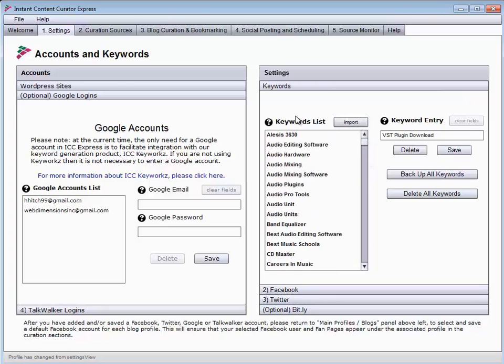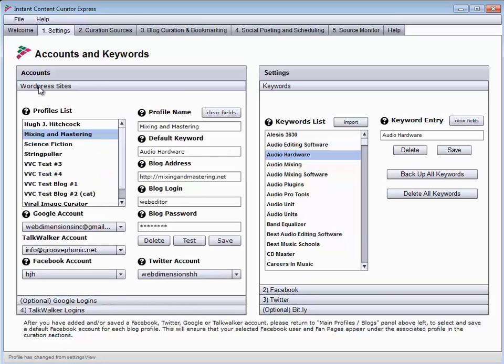You can import keywords from a flat file or just type them in anywhere in the program. There's a lot of places where you'll type in or select a keyword in order to get content, and they all end up on this list here. By the way, this also interfaces with another program that we have called Keyworks, but I'm not going to complicate this by talking about that right now. You can get your keywords any way you want to and import them into the program. And then the keywords themselves become the driving force behind the entire process.